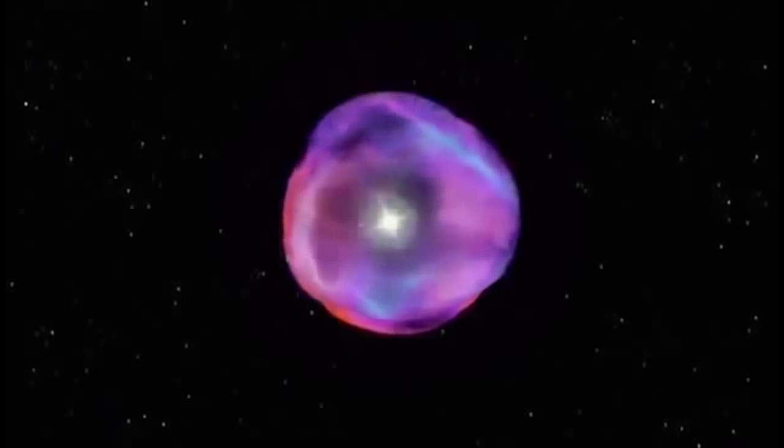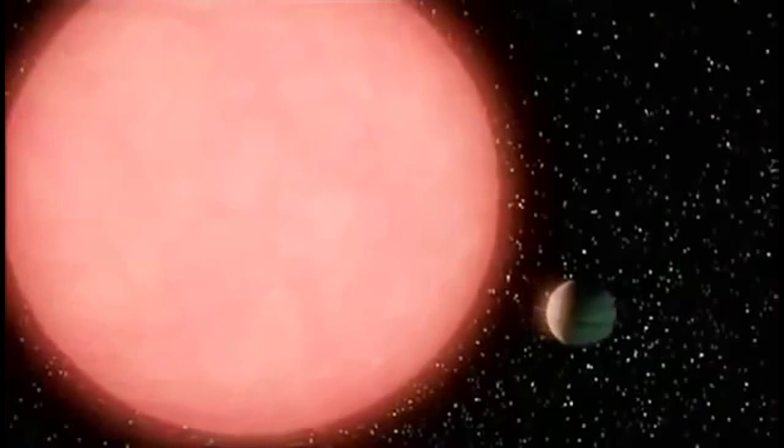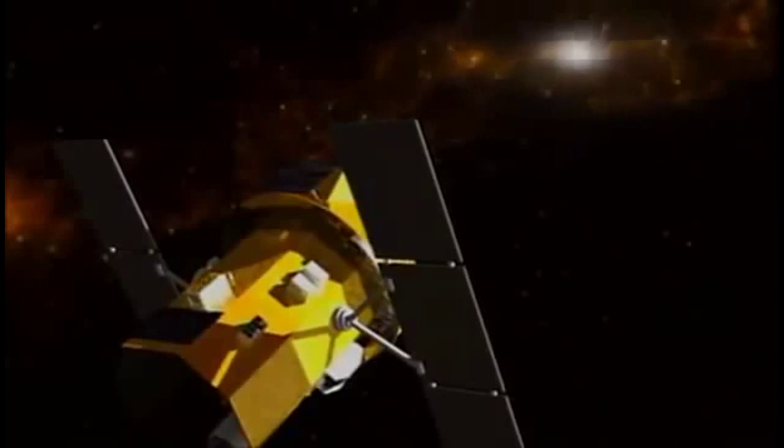And it occurs when a dying star known as a white dwarf goes through a nuclear runaway and just literally blows itself to smithereens. We find the Type 1a supernovae in very distant galaxies, so they look really faint, and then we compare them with Type 1a supernovae in nearby galaxies whose distances were measured using Cepheid variables or some other technique.